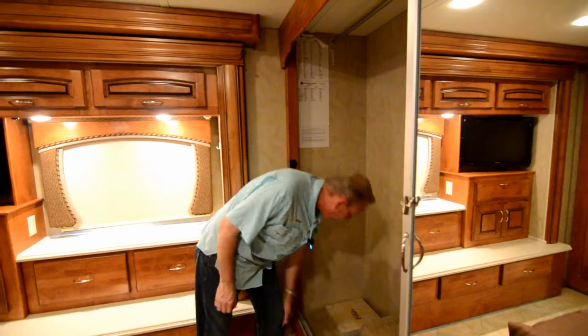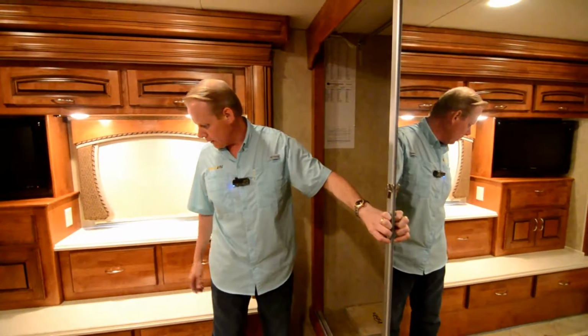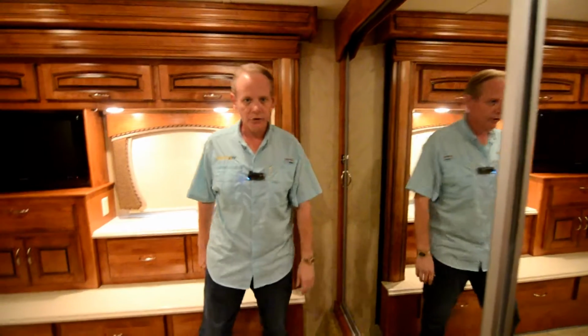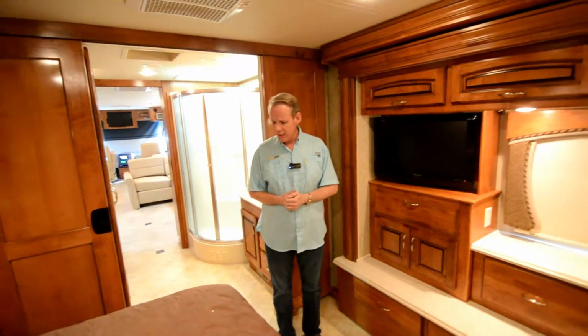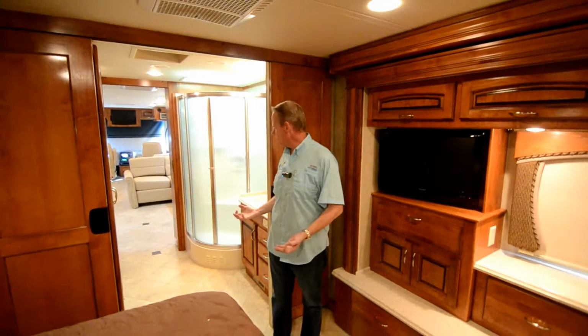We've got some extra tile, so that if you ever do get a little bit of flex in the floor, for some reason, maybe take the Alaska trip and hit a bunch of potholes or something, and you do get a little crack here or there, you've got half a dozen tiles in there to get you back in business. But the coach is just in great shape.